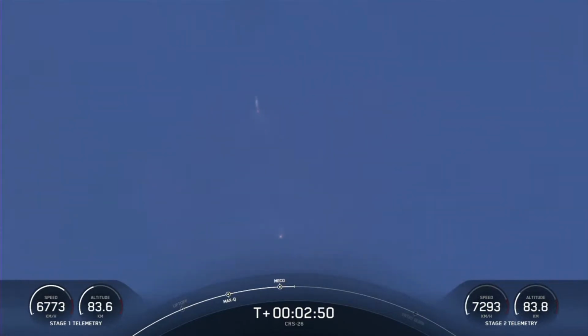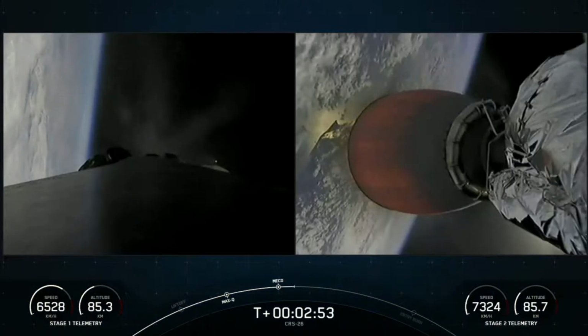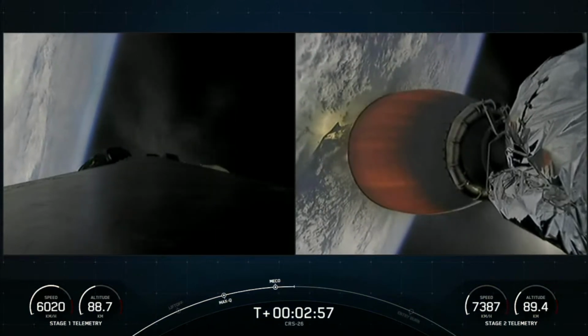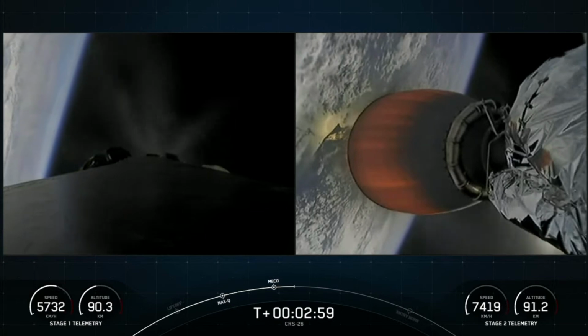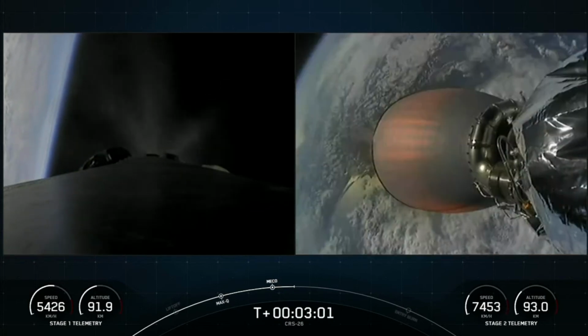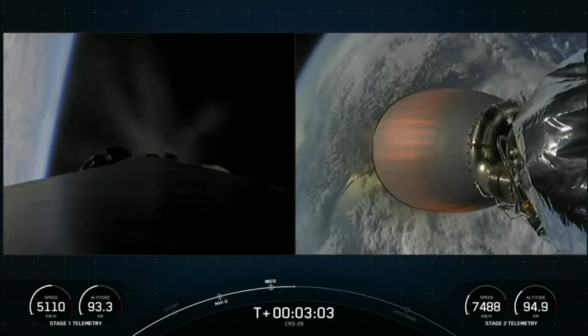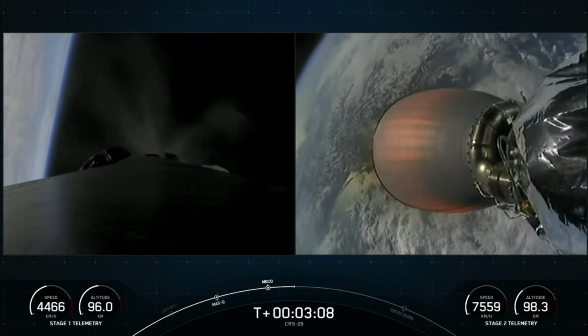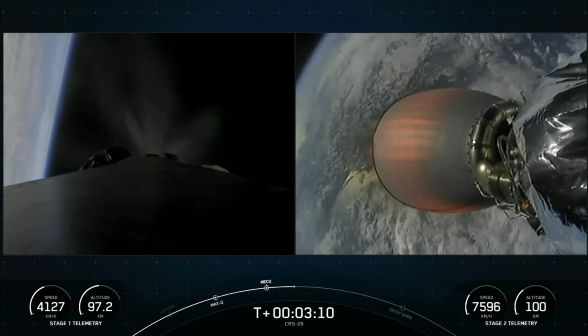Some really cool views there. We had MECO, stage separation, the MVAC engine lighting up on your right-hand screen. We also saw the first stage kind of in the view of the second stage view there, falling back to Earth, doing a flip, and now in its boost back burn. That burn lasts about 30 seconds long.